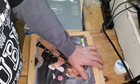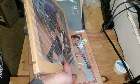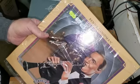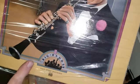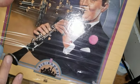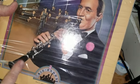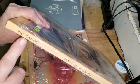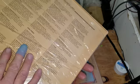But here's why I'm really happy about what I found at Randy's. So let me show this to you. The first one is Benny Goodman Big Bands. Now this is a 2-record set, a Time Life music set. Some of the Time Life stuff actually was mastered pretty well and they were nice pressings. This is one of those sets. This is Benny Goodman Big Bands. Okay, this has got some of his great stuff on it.